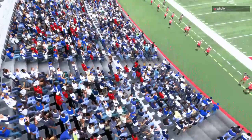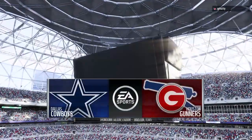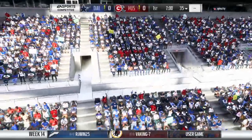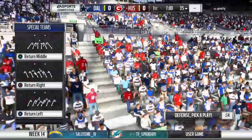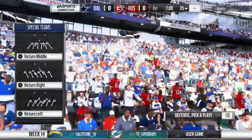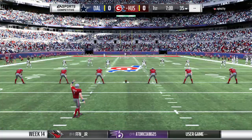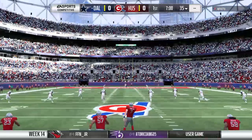All right, Coach, thank you very much. It's the National Football League presented by EA Sports. Nothing like the fanfare of introductions to an NFL game, and that was in evidence a moment ago. Fireworks, pyrotechnics, you name it. This crowd is ready as their guys get set to match up between the Dallas Cowboys and the Houston Gunners.